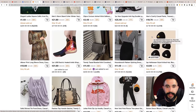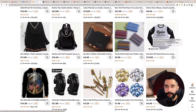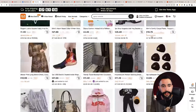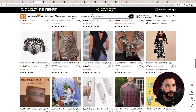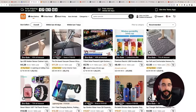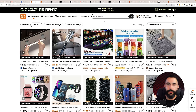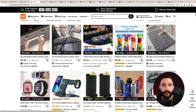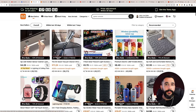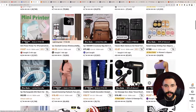Now, again, I said that saturation is not an issue, but it's much easier to sell products that are not being sold by too many competitors out there. And you can do that once again by going to the new arrivals and testing out those products. Another one is simply by clicking on suppliers' bestseller sections. So Temu, of course, also has a bestseller section. You can do it with other suppliers that you're working with, but these are proven trending products, what we see right here. So this is another place where you can easily find hot sellers to market to your audience.